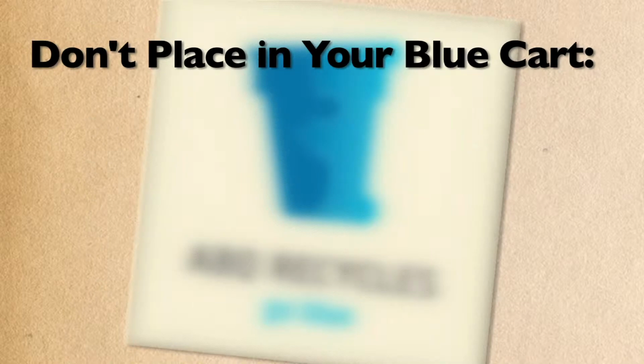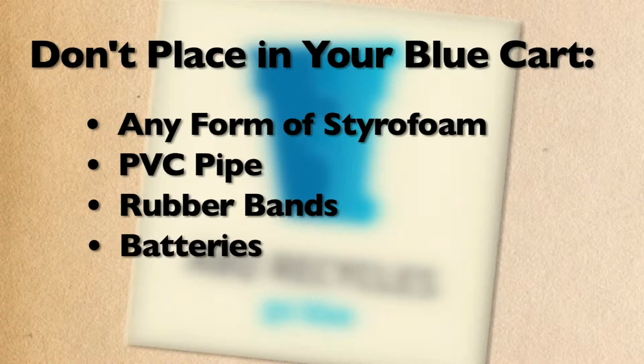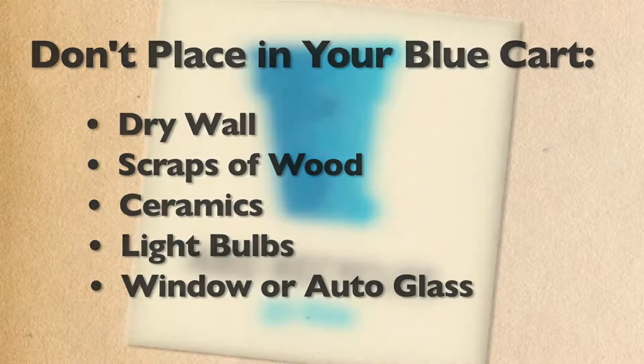Added to the list of items and materials not considered recyclable in this program are all forms of styrofoam, PVC pipe, rubber bands, batteries, rags or clothing, construction debris like drywall and scraps of wood, ceramics such as coffee mugs, light bulbs, and window or auto glass.